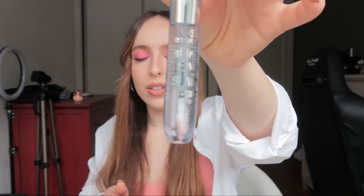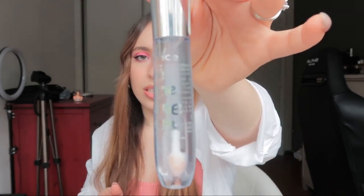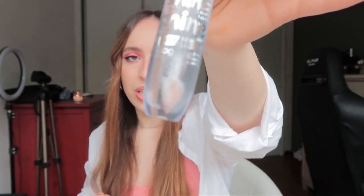Next is the Essence Shine Shine Shine Wet Look Lip Gloss in Clear. I know it looks kind of gross because I've been using it a lot with a lip liner underneath, so obviously it's going to transfer. But it's just such a good clear lip gloss.